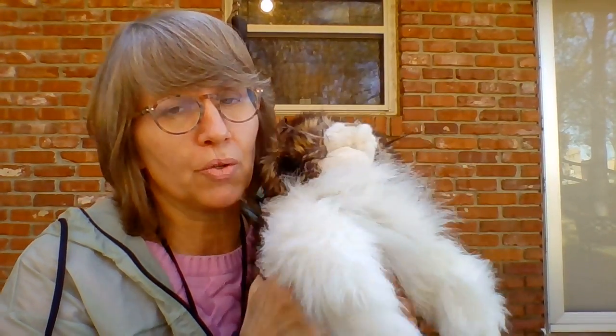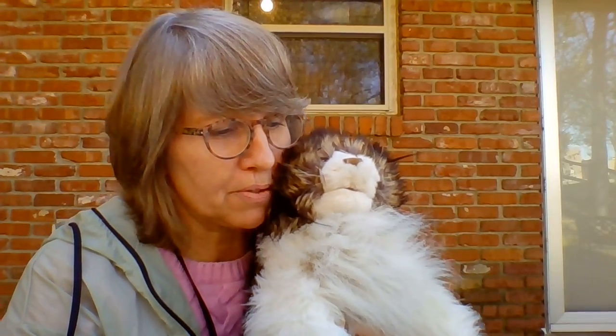Okay, now we're going to try another lap song. So if you've got someone small enough to sit on your lap, let's try it. This one is called The Noble Duke of York, and it goes like this. You can't see my knees, but if you could, my knees would be bouncing up and down. So here's how it goes.